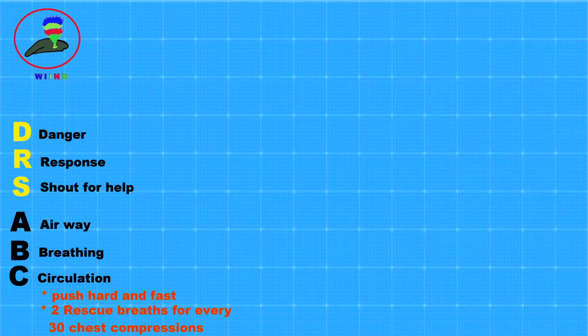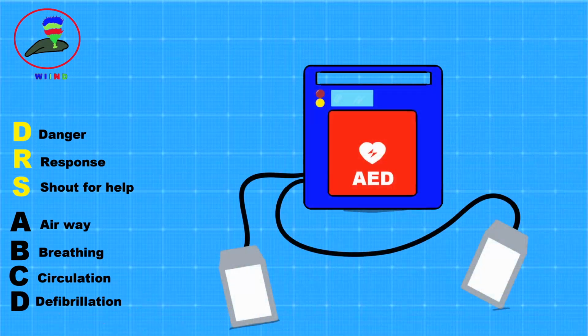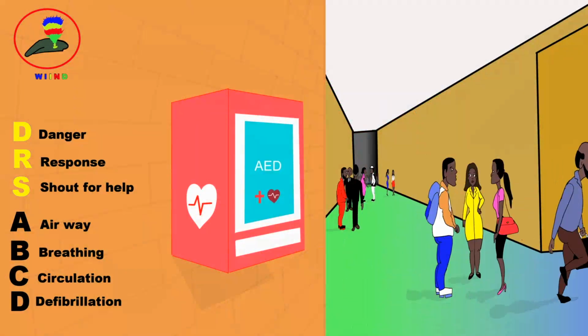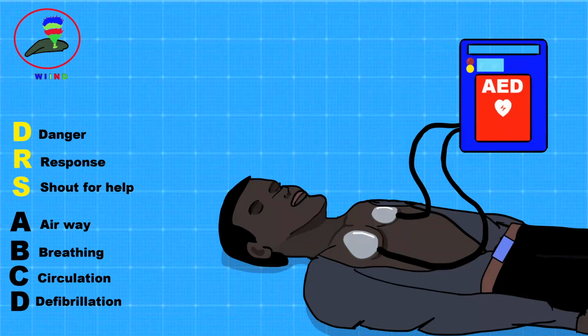Sometimes we can add another step. D is for defibrillation, which is about delivering a shock to restart the heartbeat. Some public areas and workplaces have an easy-to-use defibrillator on site called an automatic external defibrillator, or AED. Automatic means that it is the machine that decides what to do, so you can't go wrong. And it even talks you through the steps. If there is no AED available, keep going with CPR until the ambulance arrives.